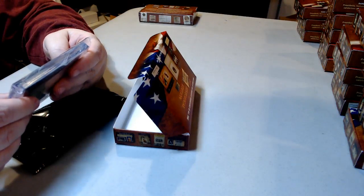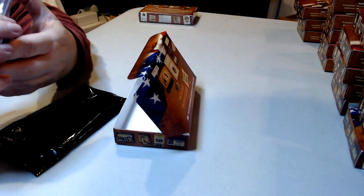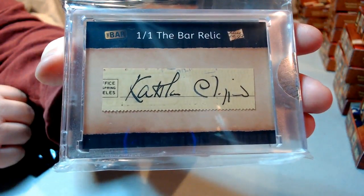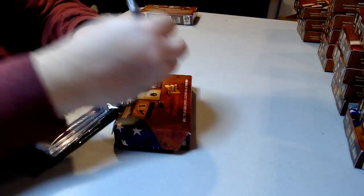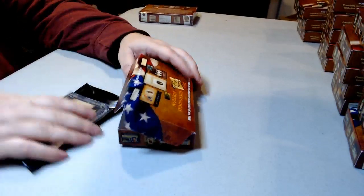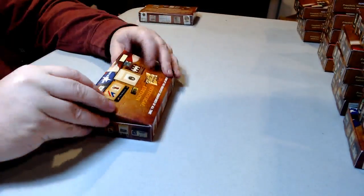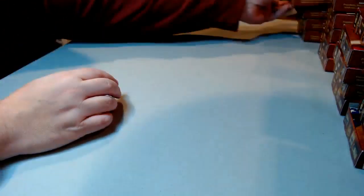Kathleen Clifford, Broadway actress. No idea. So it is an autograph though. You know, the first case was actually better than the second case on this, because I would at least like the thing with the Grand Canyon and the pit, or that was in the first case, right?